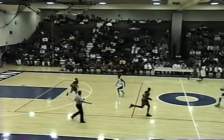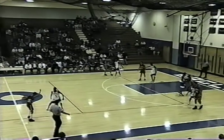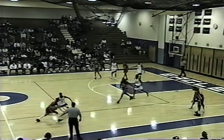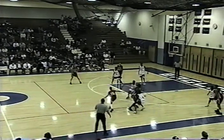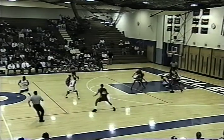On the other end of the court, Coatsville did a good job arcing the ball over top of Ed Moore. And on the flip side, Marcus Green adjusts his shot a little bit to make sure it goes in. I'm sure he's pretty used to adjusting his shot with his size. 6 straight points for the Eagles, and they lead 21-18.